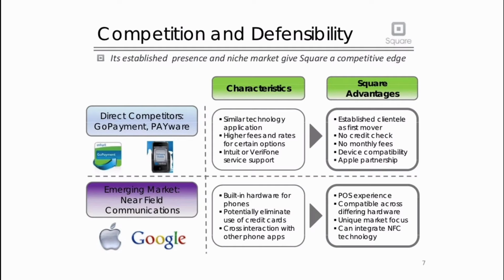They talk about these two companies, the direct competitors, and the emerging near-field communications companies, Apple and Google, with Apple Pay and Google Pay that were coming at this particular time. And they talk about the characteristics and advantages. Okay, that's all well and good, but what about the disadvantages? You always have disadvantages. There are always disadvantages to your technology. What are they? How are you going to defeat these guys? Don't really explain it very well. So yet again, another fail. Why is this? What's going on here?